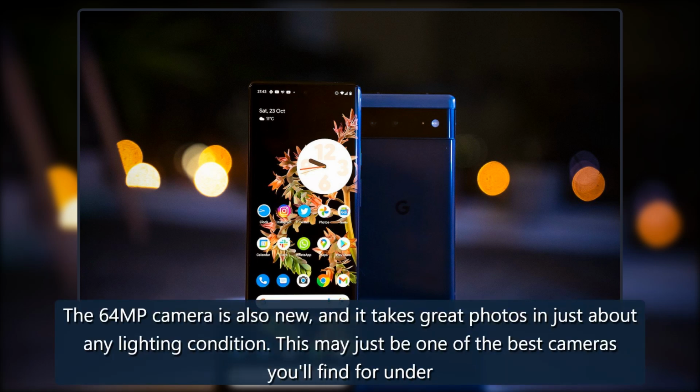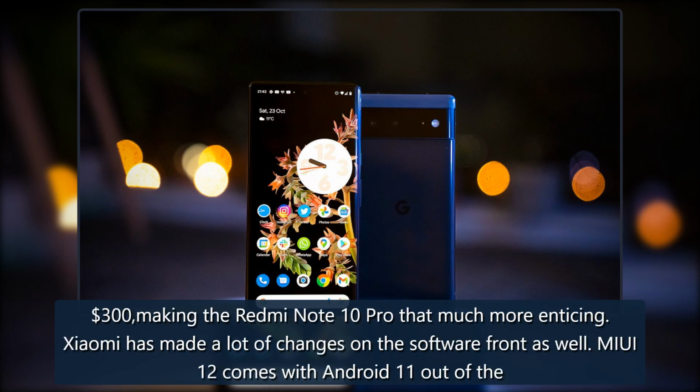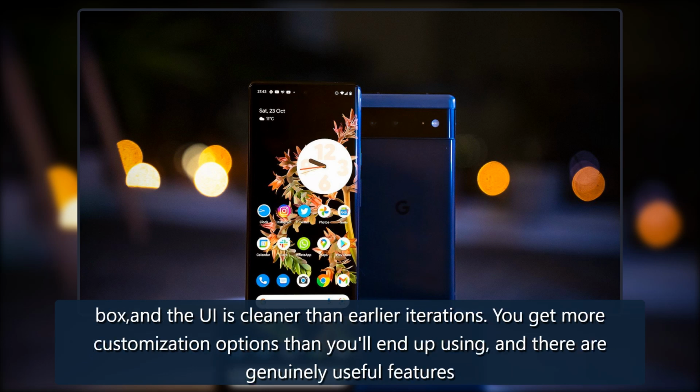The 64MP camera is also new, and it takes great photos in just about any lighting condition. This may just be one of the best cameras you'll find for under $300, making the Redmi Note 10 Pro that much more enticing. Xiaomi has made a lot of changes on the software front as well. MIUI 12 comes with Android 11 out of the box, and the UI is cleaner than earlier iterations. You get more customization options than you'll end up using, and there are genuinely useful features.